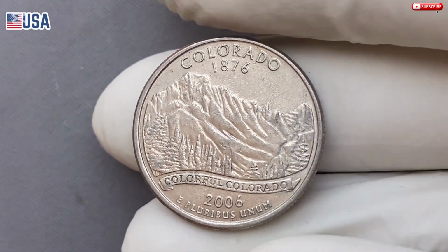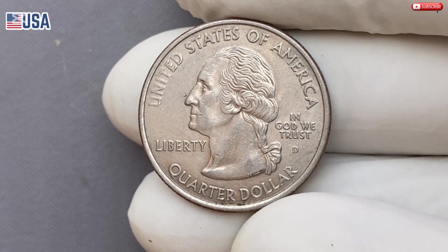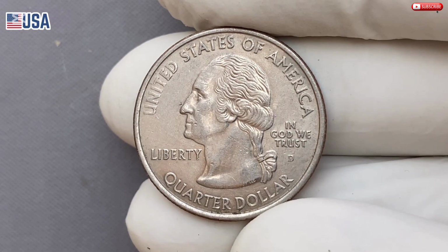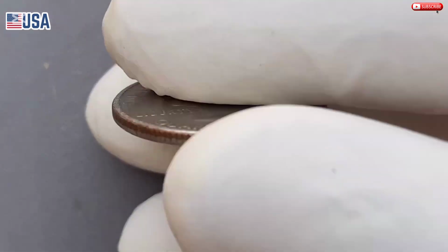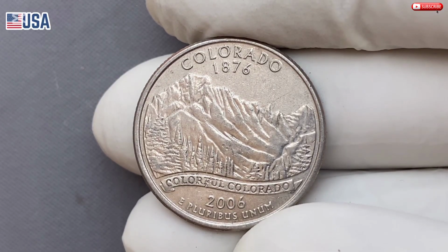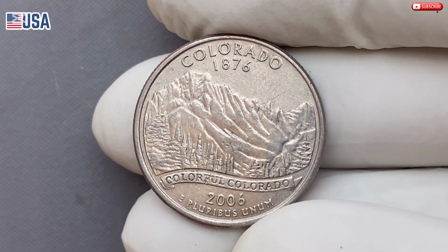But what really grabs attention, especially for collectors, is not just the artwork. It's the rarity, condition, and the incredible mint errors that make some of these Colorado quarters true treasures. Let's talk rarity. Now, it's true that millions of these coins were produced, but most were used in everyday transactions, tossed into pockets, dropped on sidewalks, scratched in cash registers. Only a very small number survived in flawless, uncirculated condition. And that's the first clue that you might have something valuable. If your coin is crisp, bright, and free from any signs of wear, you're already off to a good start.